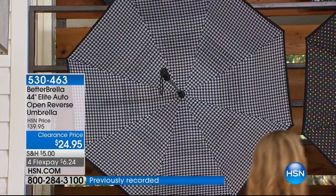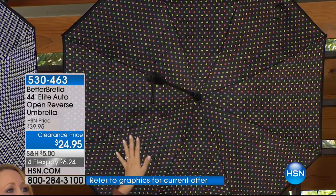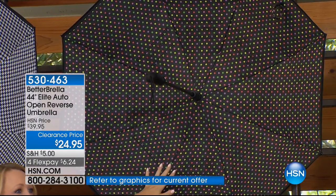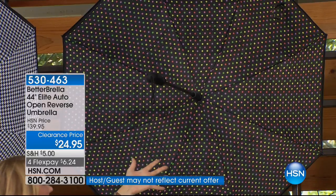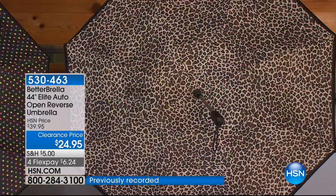Yeah. Here's the one I'm holding. This is the one I'm carrying. I was in and out of the rain about 15 times the other day, and I stayed totally dry thanks to the Better Brella. And you're right, Alice. People were stopping me on the street to ask me about the multi-dot. Look at that beautiful starburst pattern. It looks like confetti was thrown up into the sky with these beautiful petite polka dots in pastels. We also have leopard.